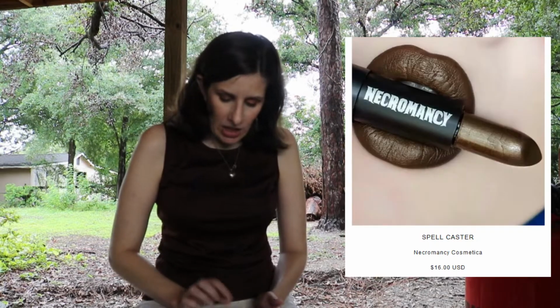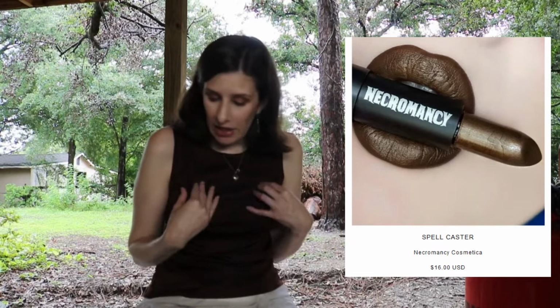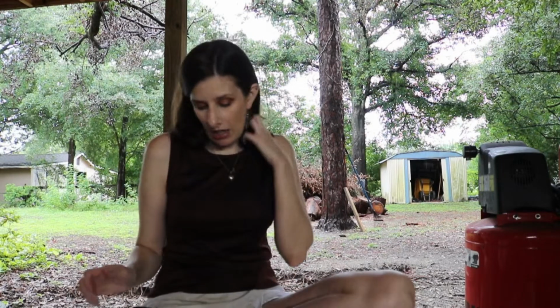And then the last shade that I pulled is called Spellcaster. And for those that don't know, I am pagan. It is a bronzy brown shade. It does look like it is a frosted shade, but it is beautiful. I would definitely rock that, especially with the eye look I have going on right now.